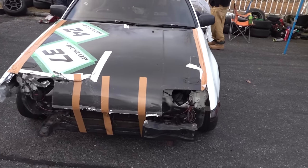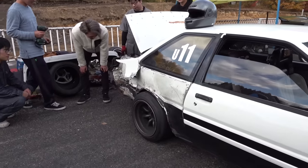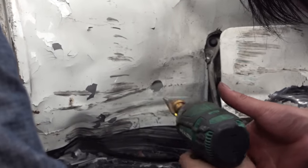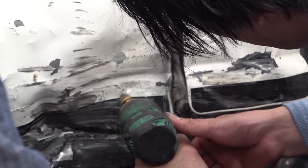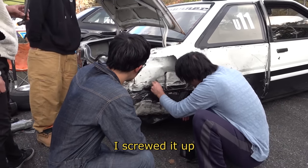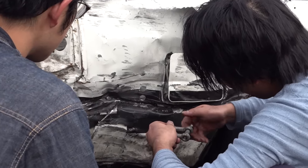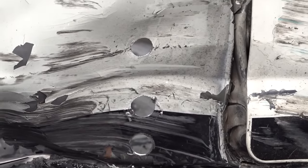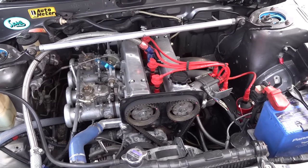Yeah, front end doesn't look too happy either. What do they say about measure twice, cut once? There you go. That was... No, not now! Yeah, drifting, nothing ever changes. There we go, foray with big Webbers.